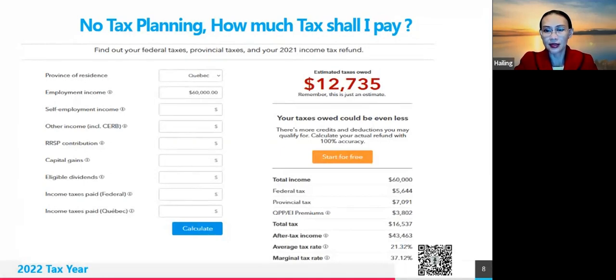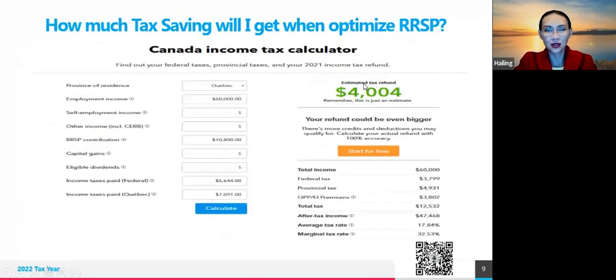Average tax rate 21%, marginal tax rate 37%. This is quite high. So we always advise people, when you have RSP contribution room, why not get some tax refund? So let's look at this person. Let's say he accumulated 10,800 RSP contribution room. When he puts this into RSP savings, we can help this person save $4,000 in income tax. This is pretty much helping this person create an extra 1 month of net income, right? And the money you save is the money you earn.